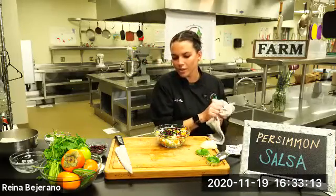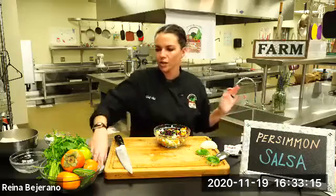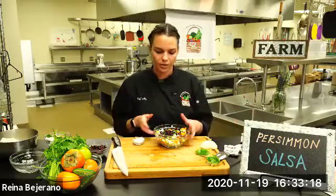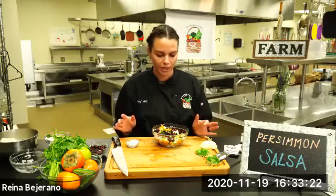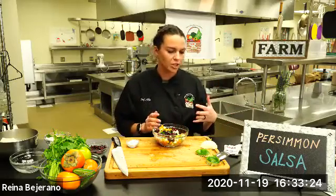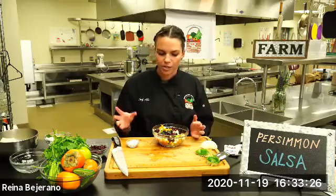Okay, and now we're going to season. So we're going to season with the salt. You do need a little bit of salt. See if you can find some. If you don't have any lying around, I promise it will still taste good and you can add it later. But the salt will just help bring out all the flavors a little bit more.